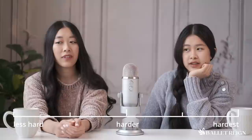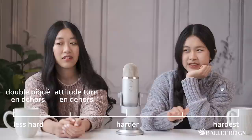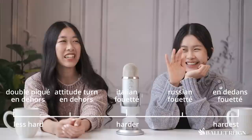Uncomfy. I think double PK ande or would be easier than the rest of them. And then probably attitude arabesque turn. And then Italian fouetté, then Russian fouetté, then ande dan fouetté. I agree. Ande dan fouetté takes the cake for hardest turn step.